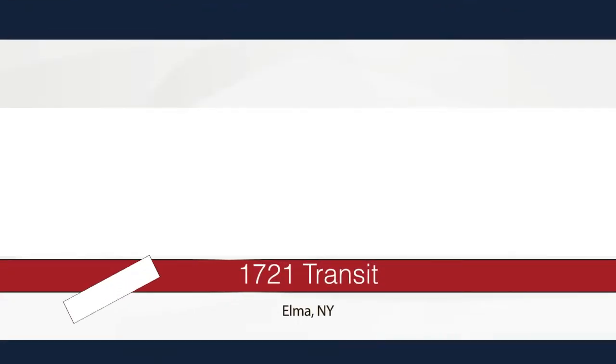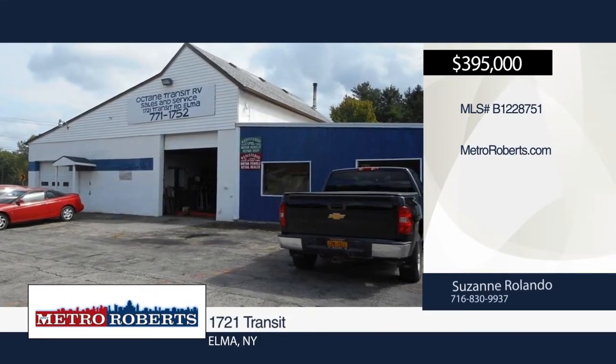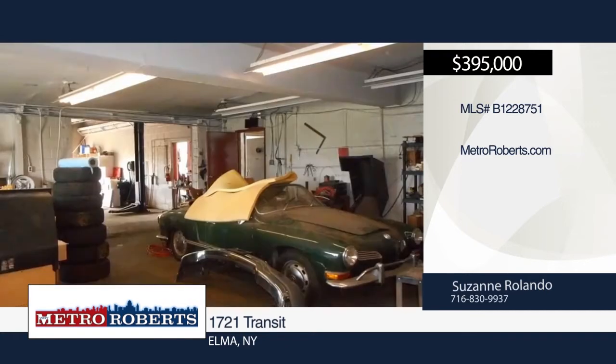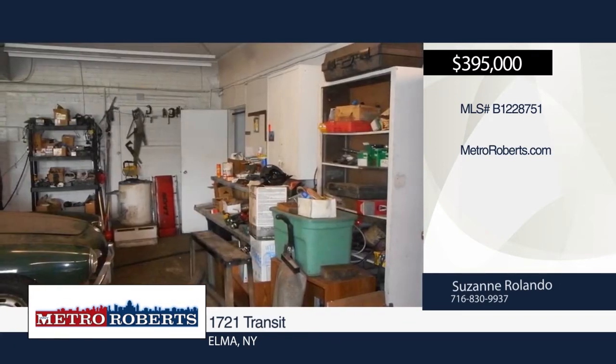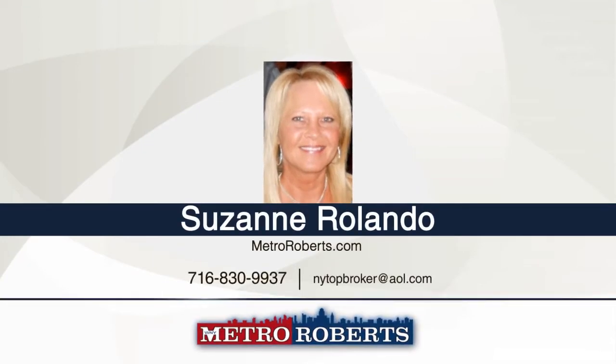Check out this 4,500-square-foot building on 1.57 acres in a great Elma location, close to Route 400 Expressway, Transit Road exit. Features include a large parking lot, spray booth, 3 bays with lifts, 4 offices, and auto repair equipment. This would provide a nice income from RV storage. Make it yours with a call to Suzanne Rolando.